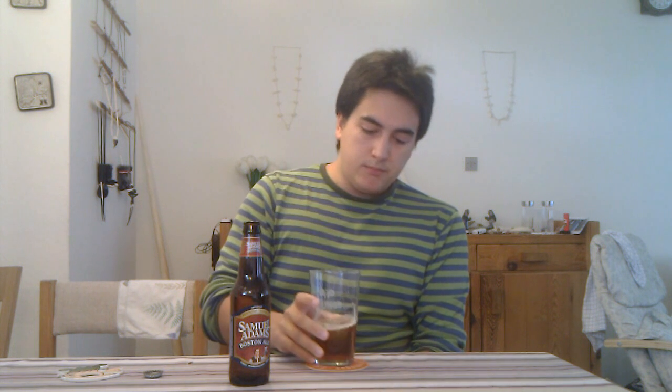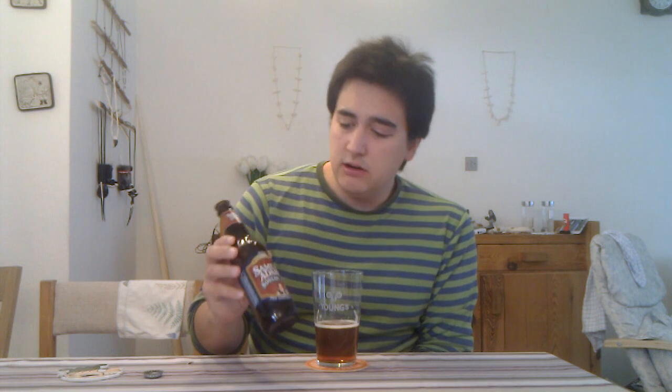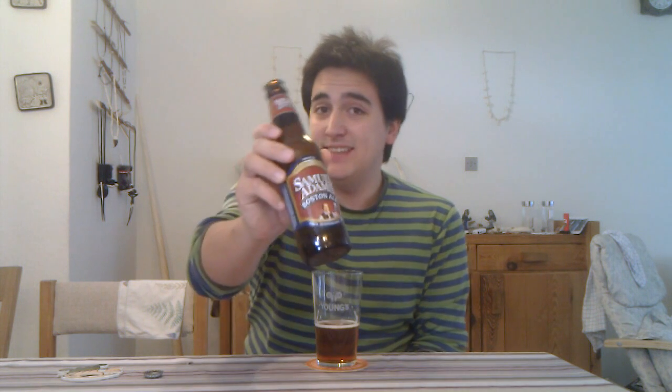Rating wise, 68. I think it's a little better than the Boston Lager, but it's not the best ale. I don't want to hit it 70. So yeah, it's very good. If you haven't had this one, go out and try it if you can get one. And it's actually pretty good.